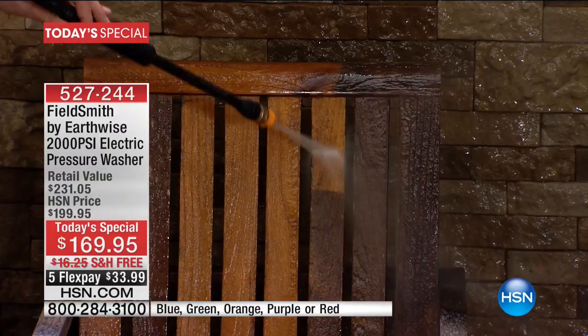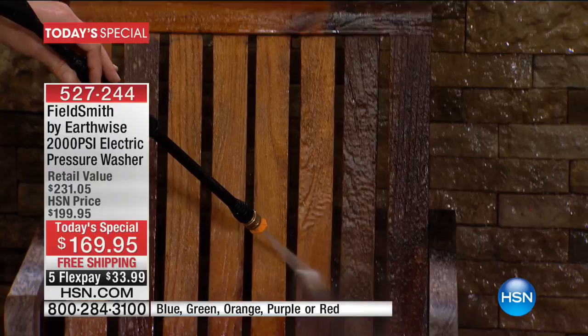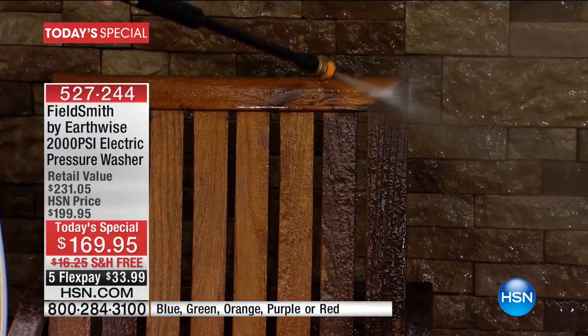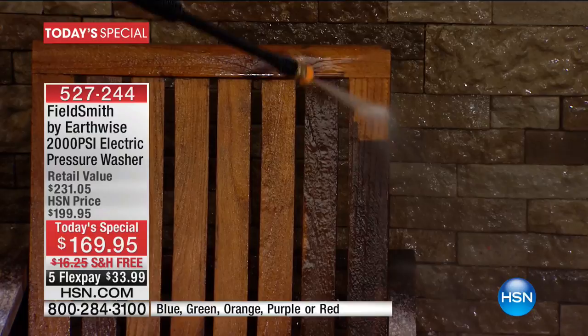And this is the way with 2,000 PSI, the most powerful pressure washer we've ever done as a Today Special. That's why I got mine today. I've had a pressure washer, but it is not even close to this kind of pressure. And that's what you want, is performance. It's also going to be giving you an output of 1.5 gallons of water per minute. So it really saves water. You still use a lot less water than you do with a traditional garden hose.